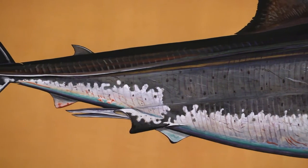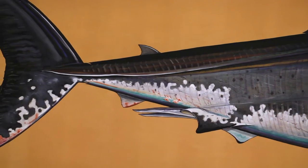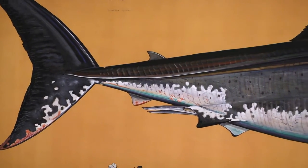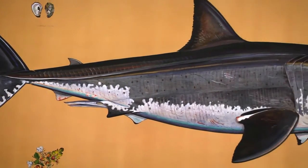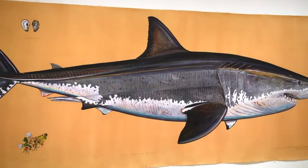Having been there and seen it, I am still carrying the wonder that I felt when I saw that thing. I can't underestimate the memory of being there with the fish and seeing it come out of the water. And each one of these fish has a story.